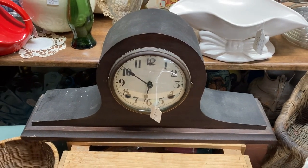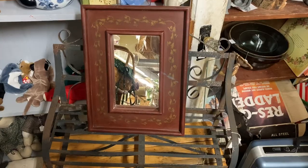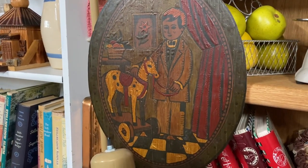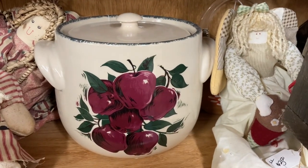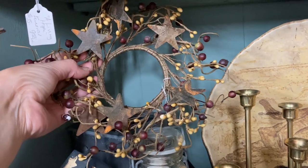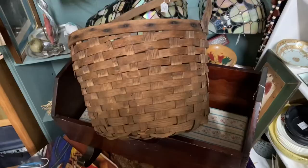When I'm out thrifting and antiquing, I start by looking for specific colors. I feel like over the years, I've trained my eyes to automatically spot particular colors. I use the same color palette throughout my home, so that's really helpful because it allows me to move my pieces around from room to room.